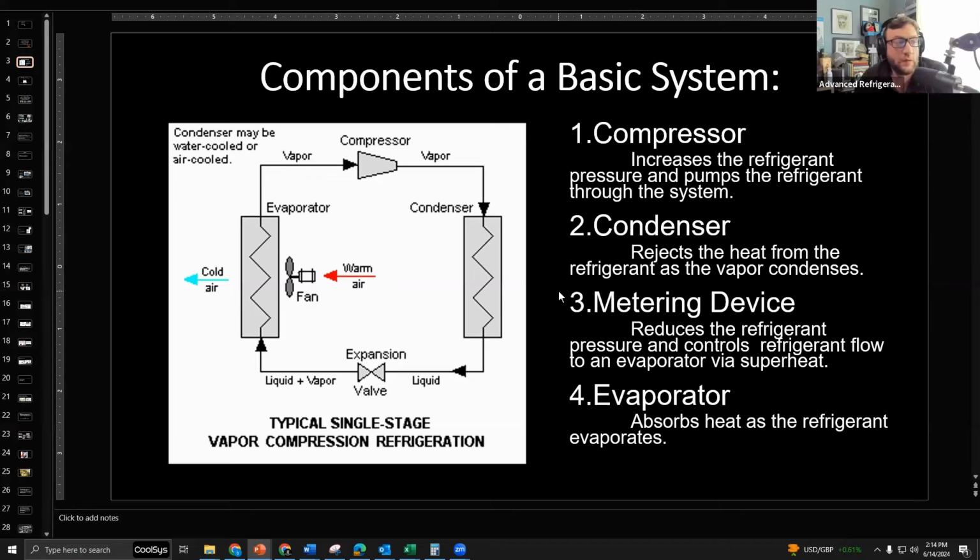So the basic components of the refrigeration cycle, basically you have your compressor, and this is basically to increase the refrigerant pressure and pump the refrigerant throughout the system. I mean, that's all it's really made for, is just to cycle that refrigerant throughout the system. The rest will be done throughout the process.